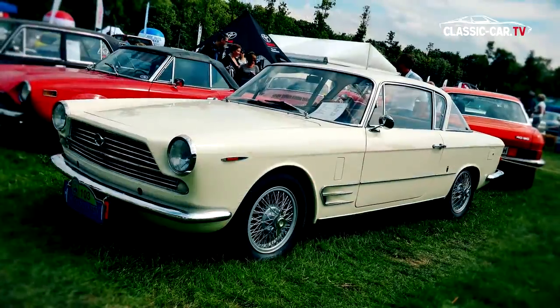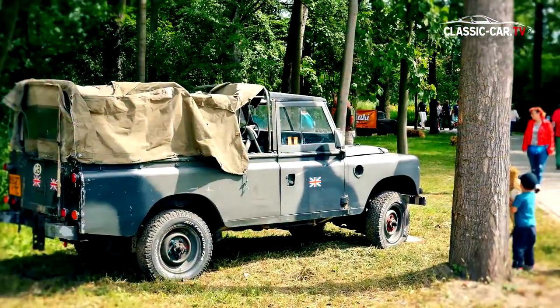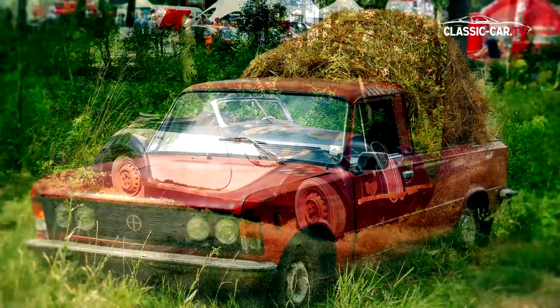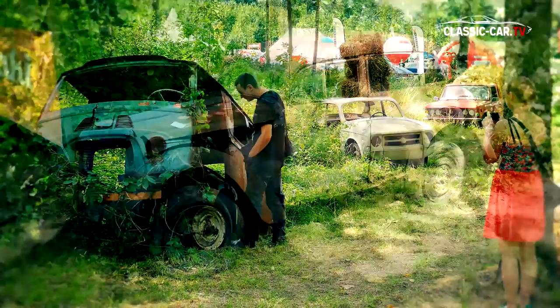The park is extensive, but at all points something is to be seen, even in the small forest between the castle and the large park meadows. Here a dealer had arranged many barn finds, which the visitors took advantage of and shot some souvenir photos.